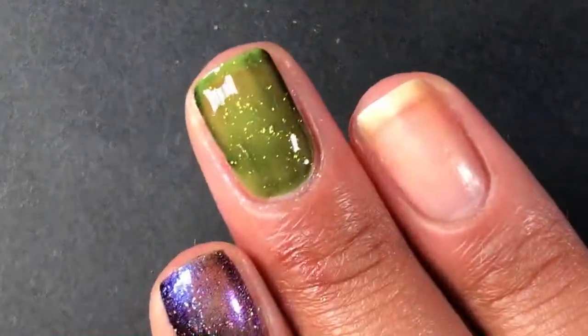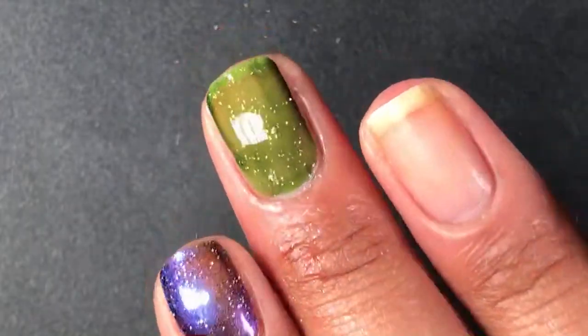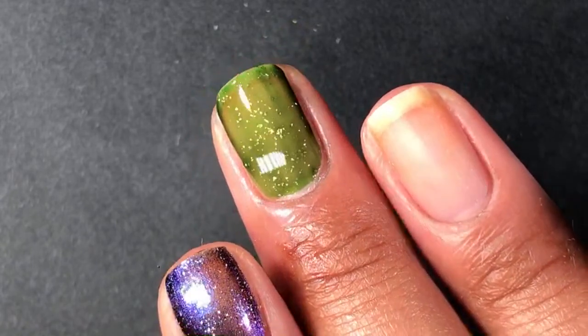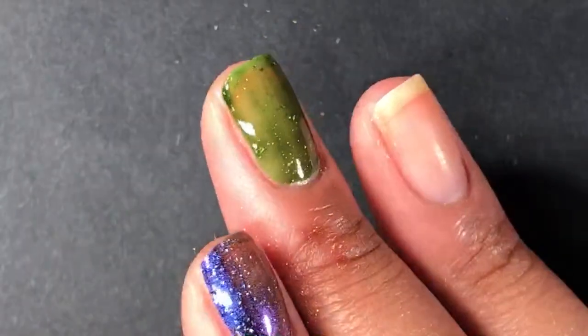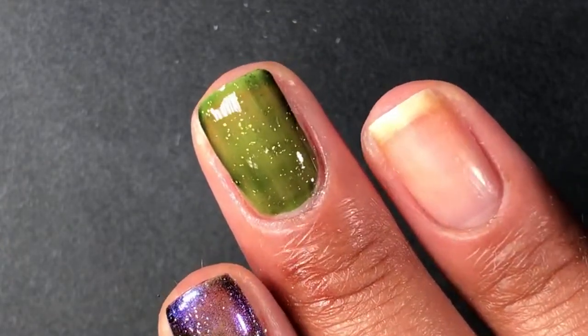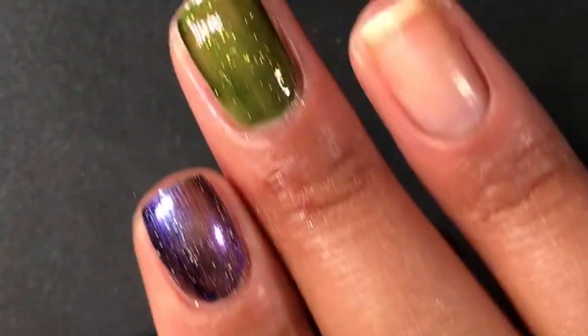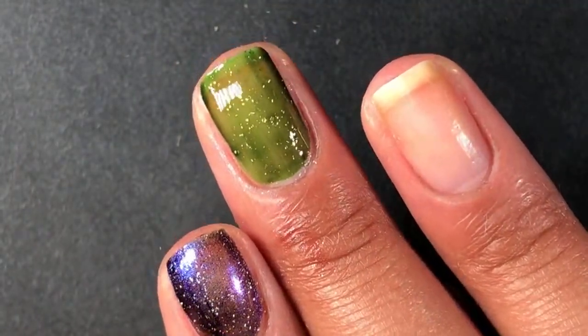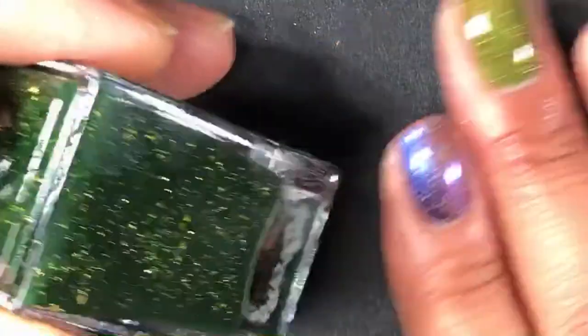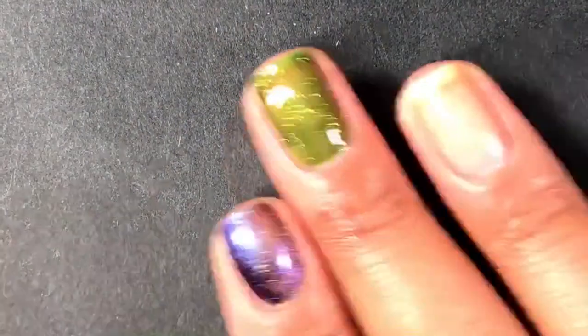It's got a jelly base and tons of those gold flakies. I think it's going to build up to opacity for me in two coats, but if you have a longer nail length than I do, you might need three coats. Yeah, I can see that, Lucy, that it might be darker here than it's showing up on camera. Let me see. Yeah, I would say so too. I think it'll deepen up nicely on that second coat. It's beautiful. So that's Your Presence is Requested.